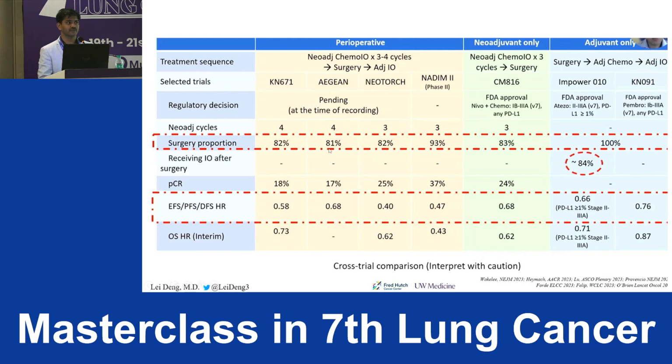But the downside of the perioperative regimen is that only about 80 to 85% of the patients underwent surgery. So 15 to 20% of the patients did not turn up for surgery because of multiple issues. But if you look at the adjuvant, 100% of the patients upfront got surgery. But here also only 84% of the patients completed the adjuvant therapy. So in each and every regimen, there are certain downsides. Looking at this, and the cross-trial comparison, I tend to use the perioperative regimen rather than the adjuvant.